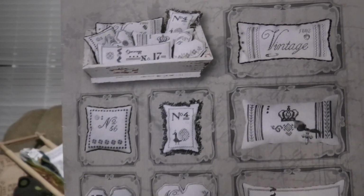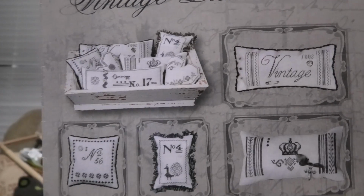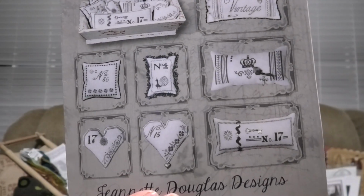This is Jeanette Douglas Vintage Pillows. A whole bunch of little vintage pillows. I have a feeling that I've never seen these done, but this came with a thread pack and an embellishment pack. Look.